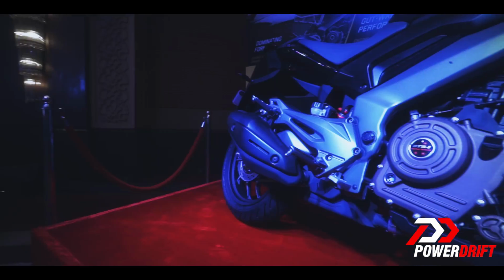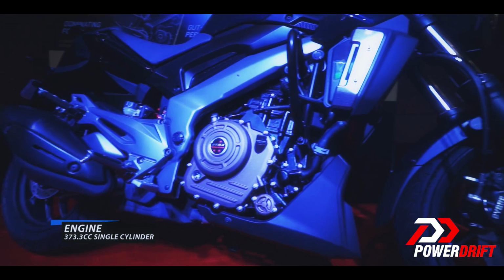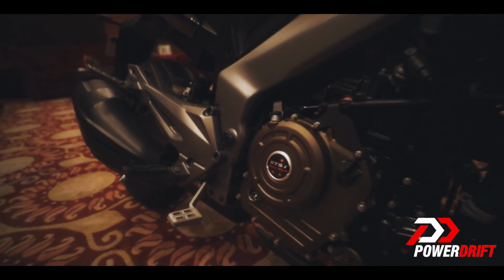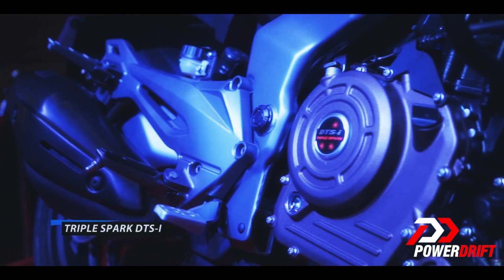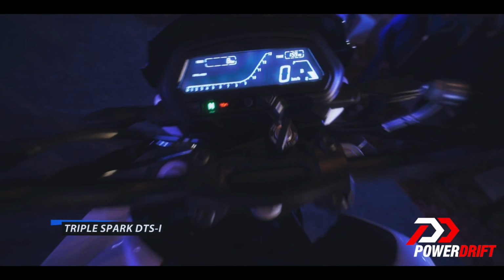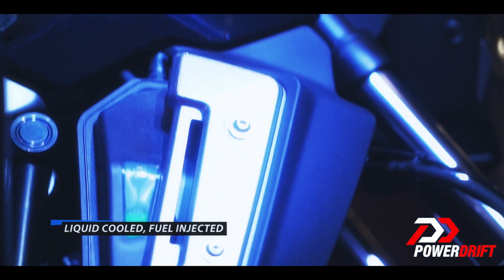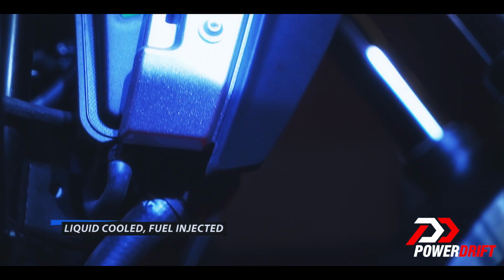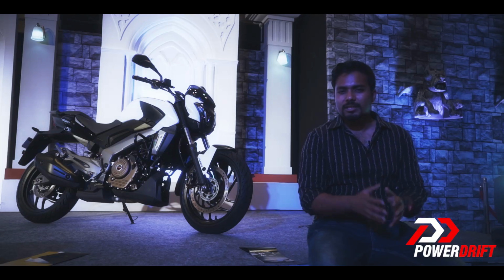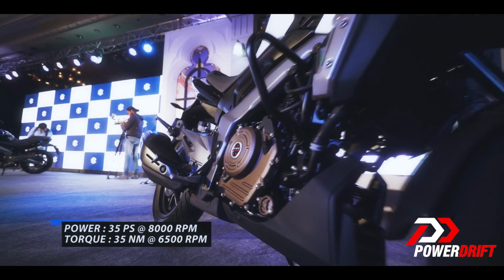Now, powering this beast is the 373cc engine that is borrowed from its KTM cousins, but this has gotten a complete Bajaj overhaul. So the engine is fitted with Bajaj's triple spark DTSI technology. It's fuel injected, it's even liquid cooled. When it comes to the radiator, they've given it an all-new design to facilitate better airflow to keep the engine cooler for much longer. Now, the engine itself produces 35 bhp and 35 Newton meters of torque.